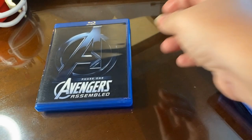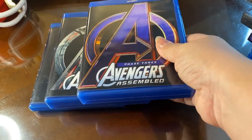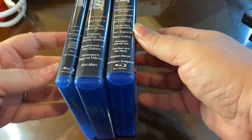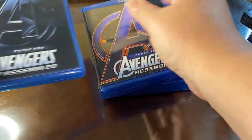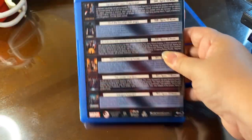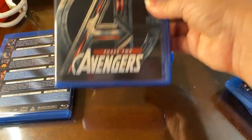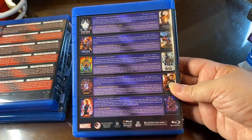Now, the Avengers films, these are all the Marvel films up to Endgame. I don't know how many phases that is, but there's too many to keep on the shelf one by one. So in this first one, we've got everything up to the Avengers, the second one, phase two, we've got everything up to Ant-Man, and then we've got everything up to Endgame.